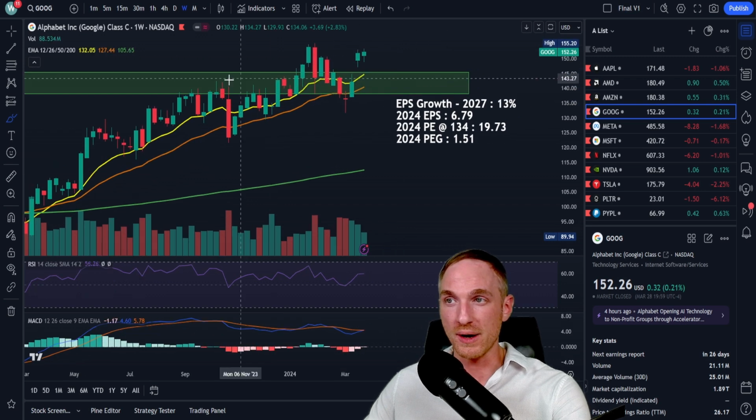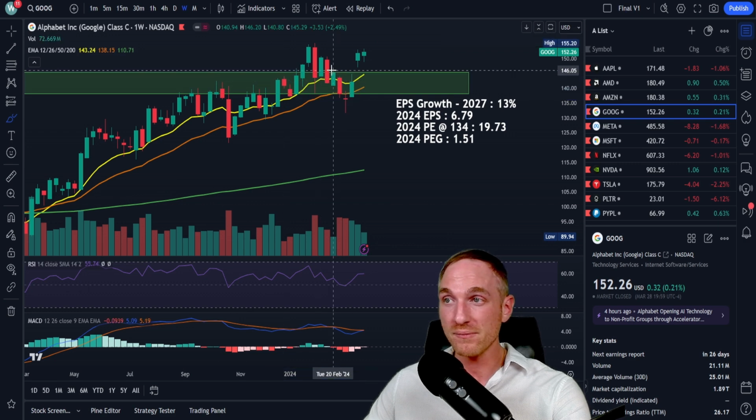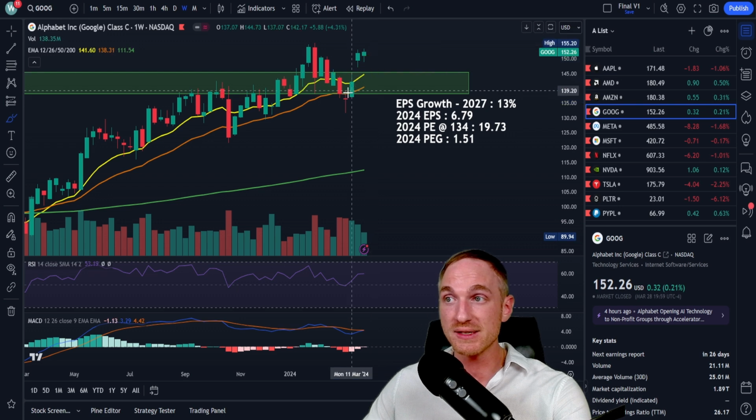Huge area of support at this point. Big previous resistance, big support zone as well. We do come down in here, guys, most likely the bulls will play very good defense. Going to be looking for the weekly higher low for further continuation.